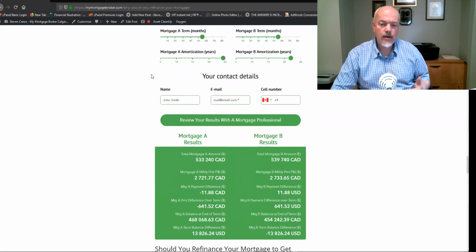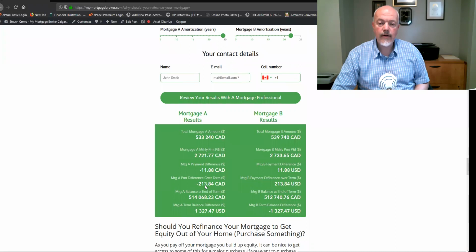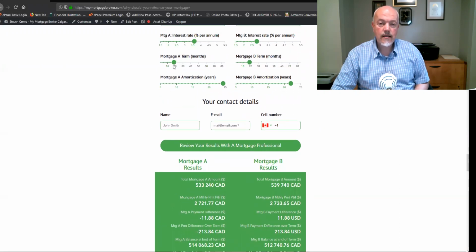One of the factors that I talk about in this article that I do use is, I would say, can you recover your cost in the next 18 to 24 months? So let's look, if we put it to 18 months, right here, can they recover their penalty cost within that time frame? And in fact, in this case, they can. They'll recover their penalty slightly, by $1,300 over the next 18 months. So after that, basically everything is gravy.